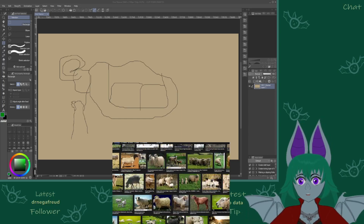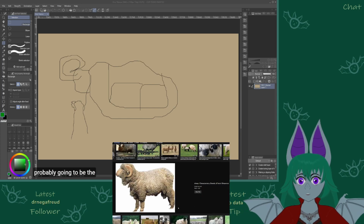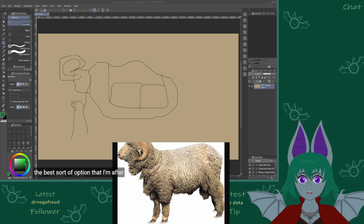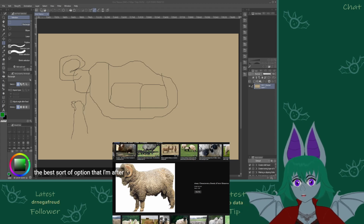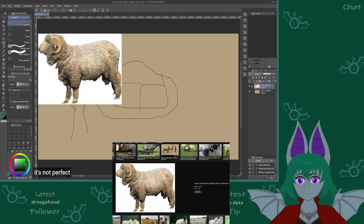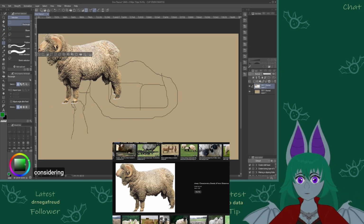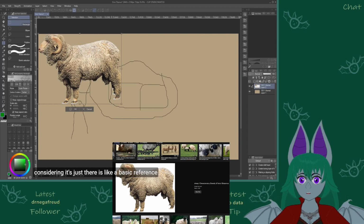That one from earlier is probably going to be the best sort of option that I'm after. It's not perfect, but it will have to do. Considering it's just there as like a basic reference, it'll be fine.